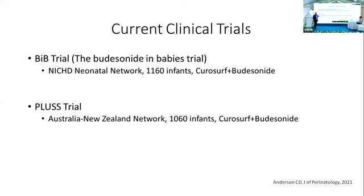And there's a similar trial in Australia going on now called the PLUS trial, with exactly the same design. They are also pretty ambitious. They want about 1,060, and I think they've already enrolled close to 300 babies there, and we are just starting, we're at about 50 to 60.